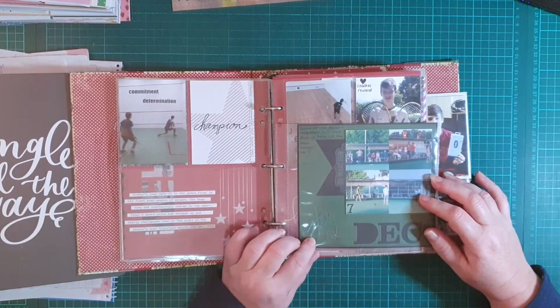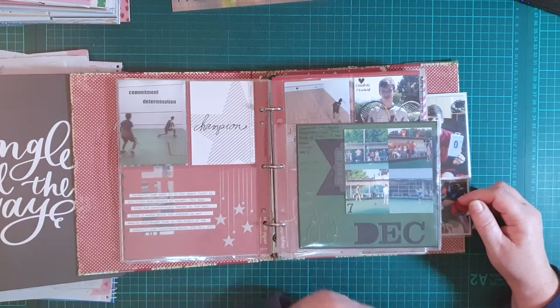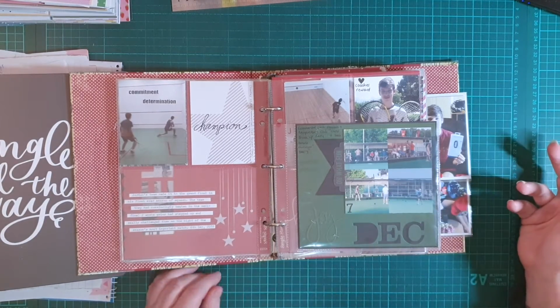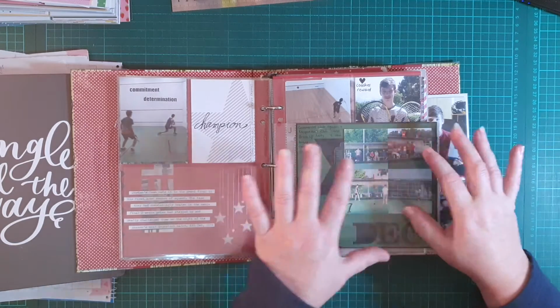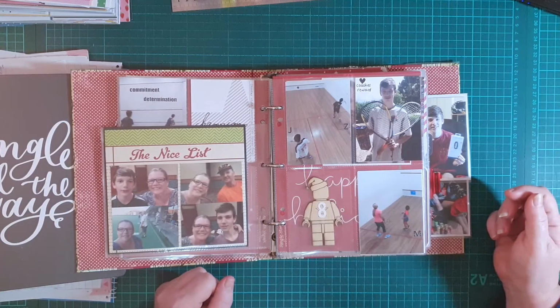This is a Christmas breakup party, so it is already in my Project Life album, so I've just put in small pictures just to represent that was that date, and these are some more photos from that night.